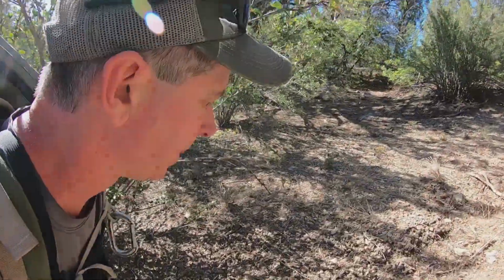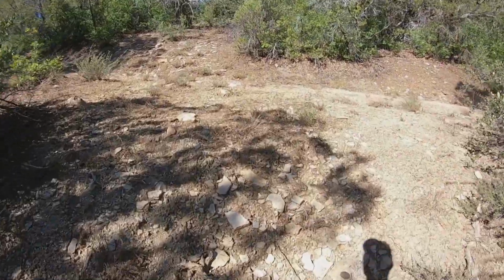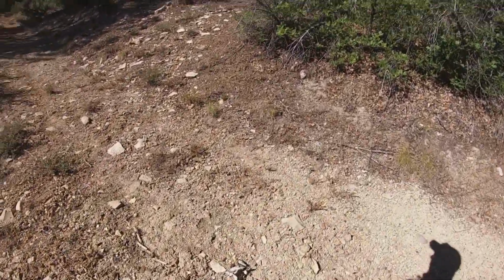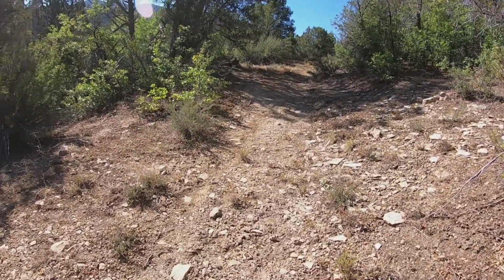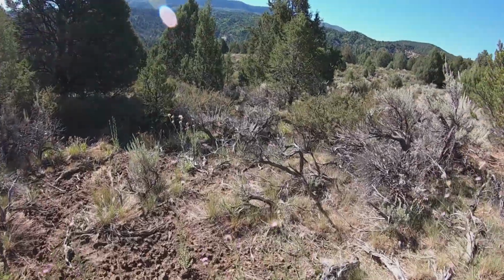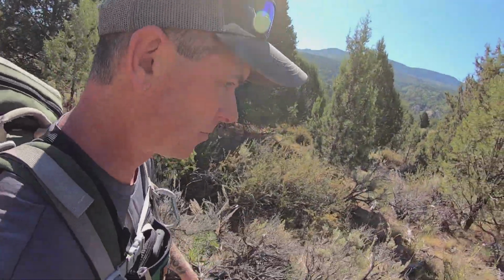Oh, no, no, here it is. Oh, yeah. All right, that is a Jeep track. Okay, we found it. There isn't a tire print on this. Well, we're in the right area. So much for the Jeep trail. Obviously doesn't get much use.